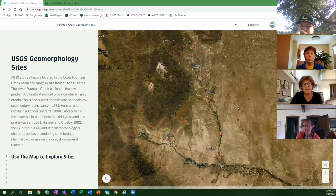And the morphology is characterized by this geology, which means the creek likes to meander back and forth in the sand and constantly moves. The channel is prone to braiding along several areas of the reaches. Braiding is where it'll have multiple small channels instead of one straight confined channel.